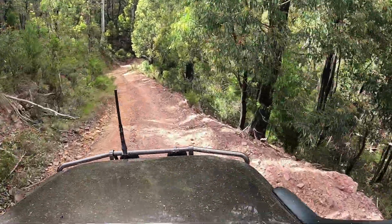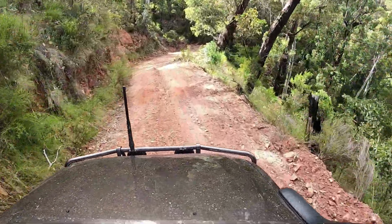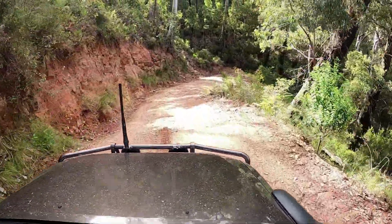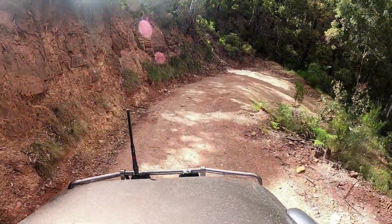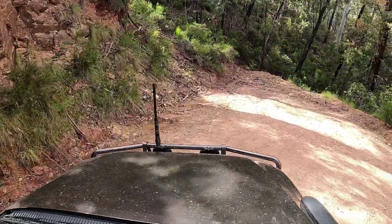Not quite a 180 switchback there, but as I said, you can see this section of track as we're working our way down to the valley floor where the river is. It's just a long, steady descent. This one was fairly steep and a little bit off camber.